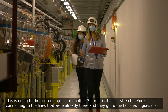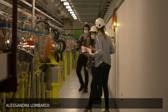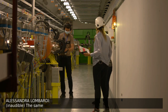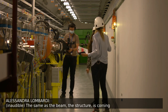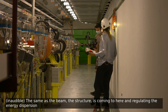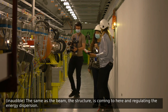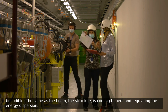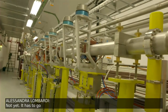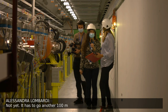Yeah. And maybe we can see this cavity here, another shiny cavity, the same as the PIMS, so pi mode structure. This cavity here will regulate the energy dispersion of the beam to match it perfectly to what is needed in the PS booster. Fabulous. And where is the transformation happening from H minus into protons? Not yet. The beam has still to go through the wall and travel another about 100 meters before the two electrons are stripped off the H minus, transforming it into protons.